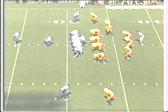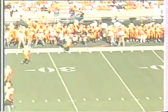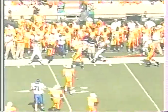Mickey has been in the nickel package this year and has done quite well. Already has a couple of interceptions. Suber wants to throw, got a man out there. Think he was out of bounds. Darian Dodson.